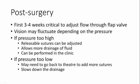Sometimes, as you mentioned, there's a risk of them rubbing their eye or a partner bumping them in the eye, and that's again a situation where there might be excessive drainage through the trapdoor and result in the pressure being too low. Oftentimes the pressure does come back up and there's no need to do any active intervention. But if the pressure remains too low, if there's too much drainage through that trapdoor, that's when we may need to go back to theatre. Basically, we put more sutures in the trapdoor to slow down some of that drainage.